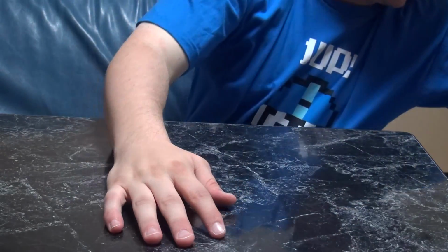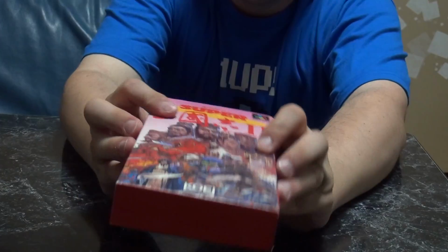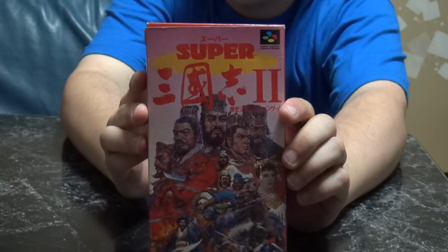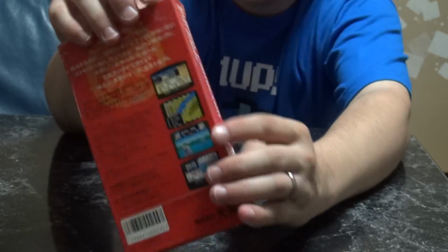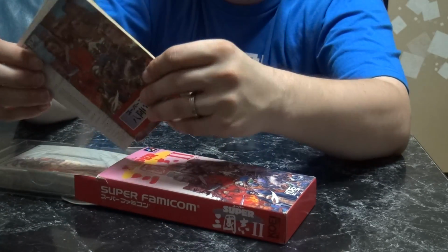Imagination. It says it even on the front side, it says imagination game. Use your imagination. So now, same Koei. This is an actual Sankokushi. So like the Three Kingdoms or whatever. So this is your war simulation game. Japanese war simulation game. So many of those.